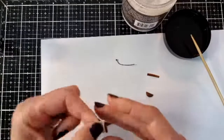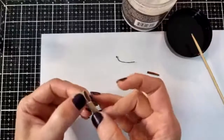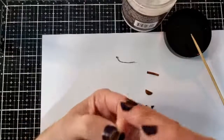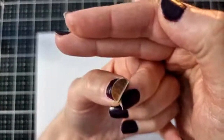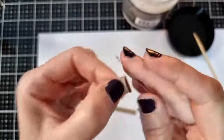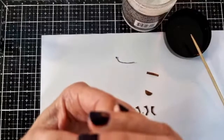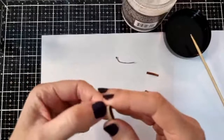This back piece is the same height as this round piece. And now that I think of it, it might have been a slight mistake. Because if I had made it a bit narrower, then I could have placed these pieces on top of it and hidden this little edge. But we'll just color it and it'll be fine. Okay, that is one.